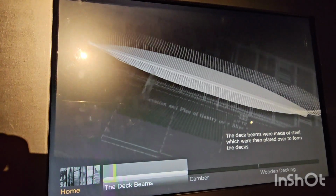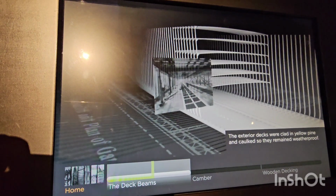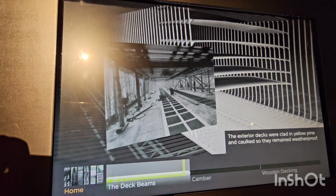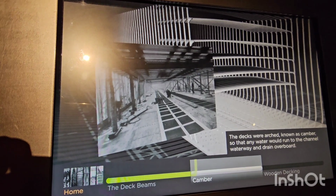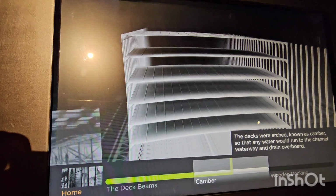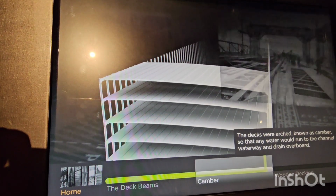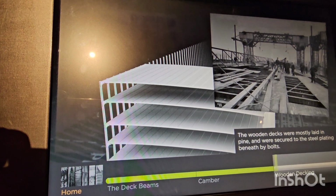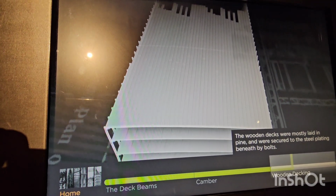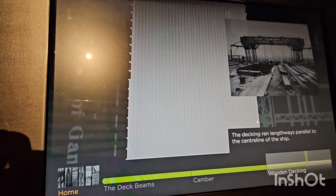The deck beams were made of steel, which were then plated over to form the decks. The exterior decks were clad in yellow pine and caulked so they remained waterproof. The decks were arched, known as camber, so that any water would run to the channel waterway and drain overboard. The wooden decks were mostly lead and pine and were secured to the steel plating beneath by bolts. The decking ran lengthways parallel to the centre line of the ship.